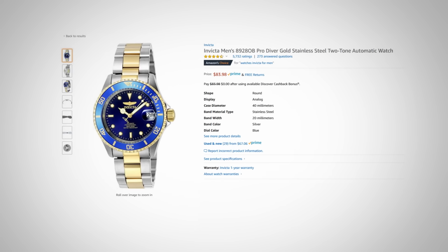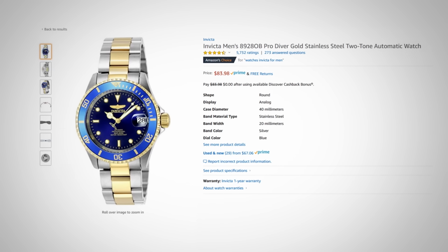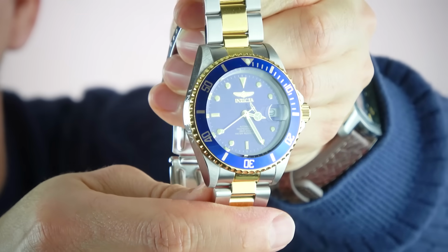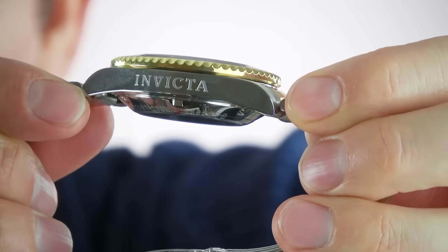Next up, we've got the Invicta Pro Diver. This one's got the two-tone with gold and steel. A good looking watch except for the logos. I mean, functionally, this is fine. And I think overall, it's just a cool looking watch except for that logo that's in your face over on the side. That is my issue with it.